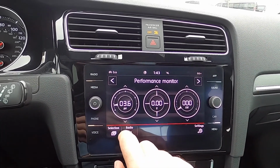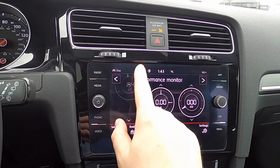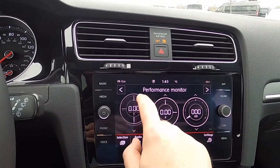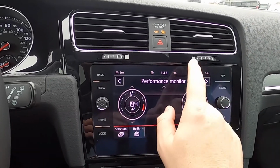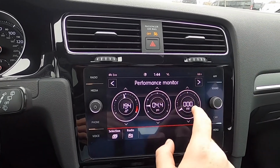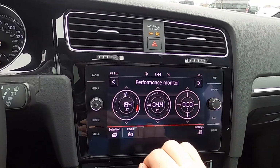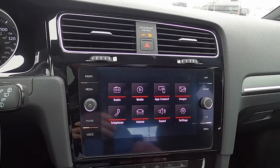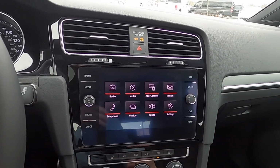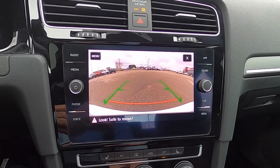Another neat feature is that you can actually change these gauges to suit how you want it. So if you want to show like coolant temperature, you want to show your boost and your G meter, you can actually change all those however you want it. And then of course we go to the menu, and of course we have our different sub-menus here. And last but not least, placing the vehicle in reverse does activate a reverse camera with guidance lines.